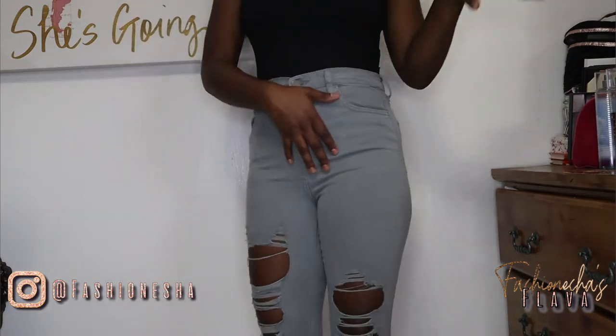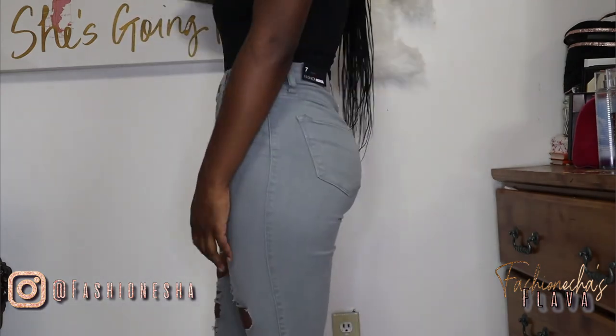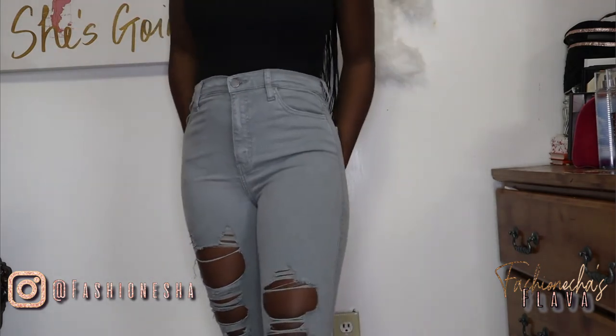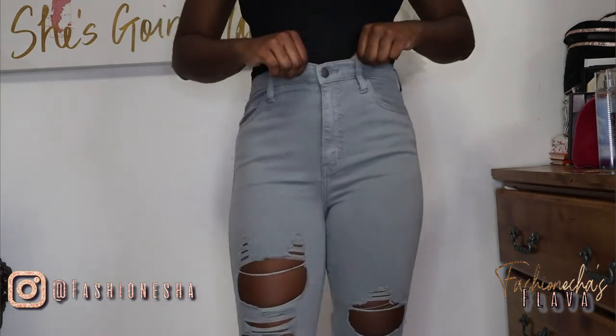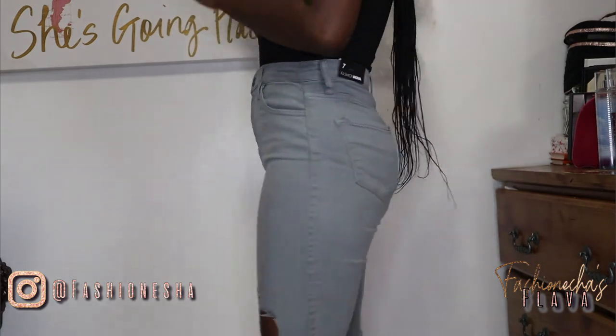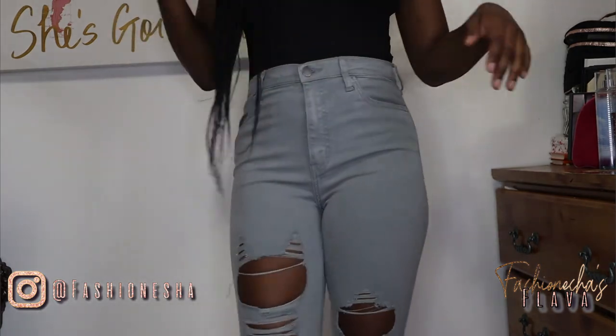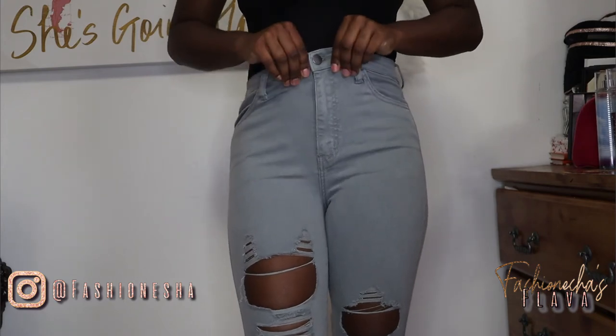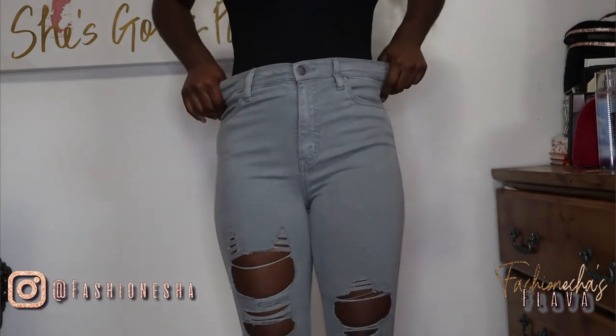They're definitely a fall color. You can style fall tops with this. I don't know though. There's nothing bad about them, but they're just not like wow. They're cute though. I like them. They're not that bad. And they fit around my waist very well. So that's what's most important to me. I got these in a size 7. They're really stretchy. When I first saw them, I was like, I don't know. But they're really stretchy.